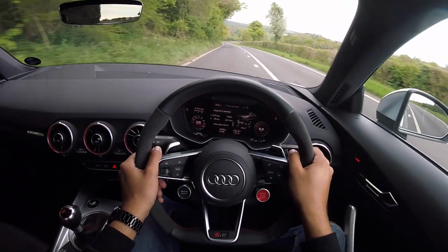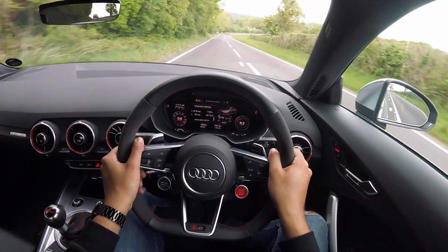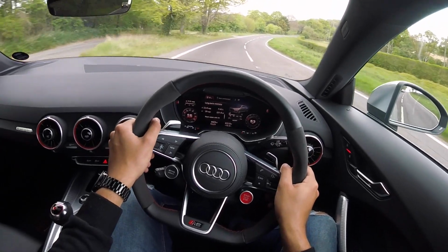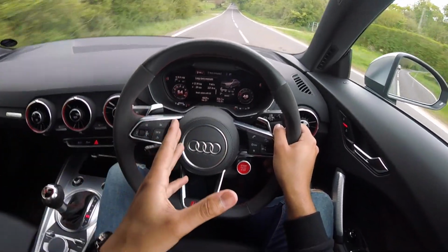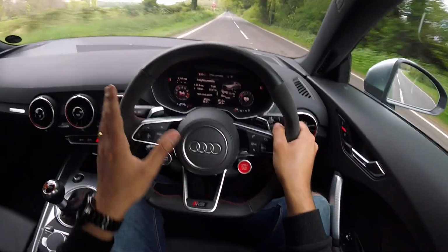So this car is only available with the 7-speed S-tronic gearbox, and as much as I love a manual, I don't mind that too much because the S-tronic in this is wonderful. It's very slick, very responsive. Yes, okay, you do need to wait a few moments for it to wake up when you kick down on the accelerator, but once you get it on song, this thing flies.